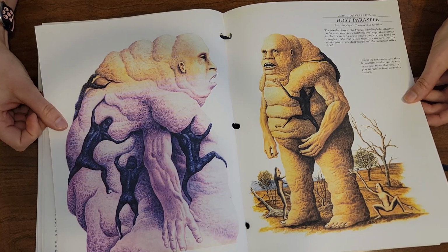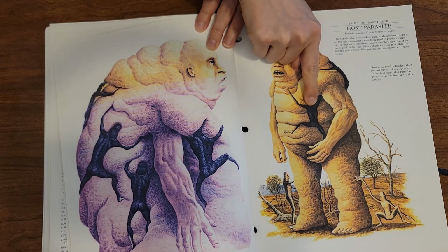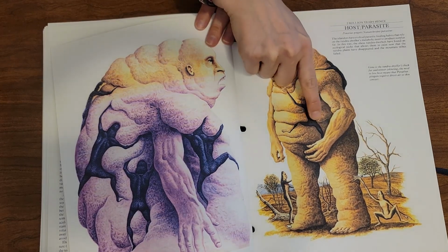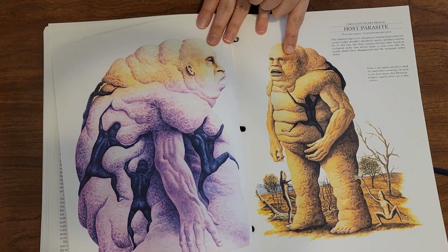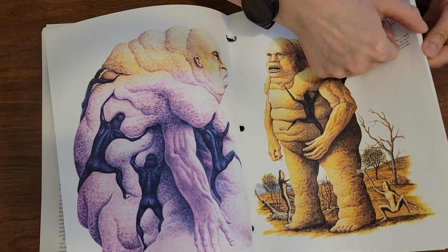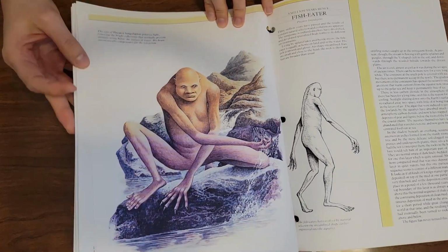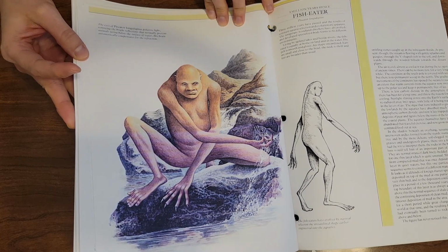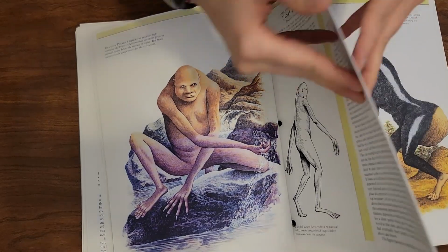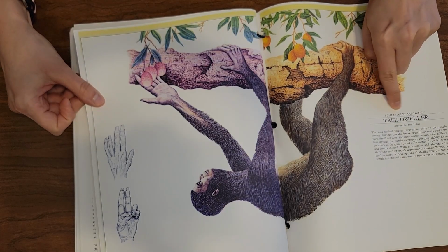And here is the host parasite. That is scary. But here are some islanders. Okay. And that's what those are. And then they just feed off of these guys. That's very creepy. This one is a fish eater. And tree dweller. Now we're 3,000,000 years after the war.